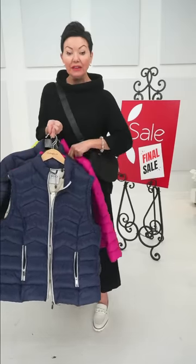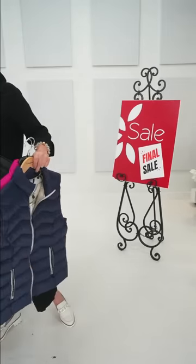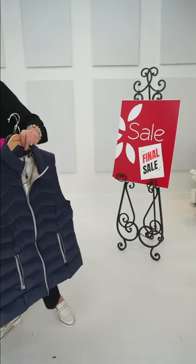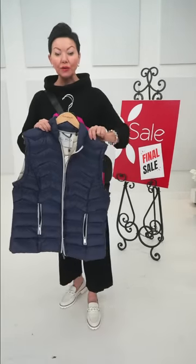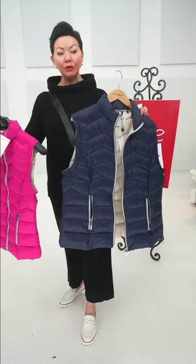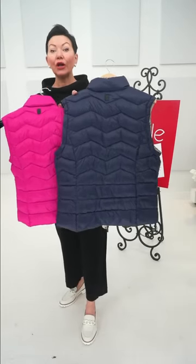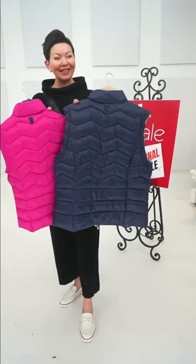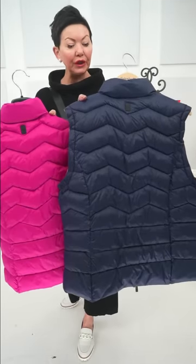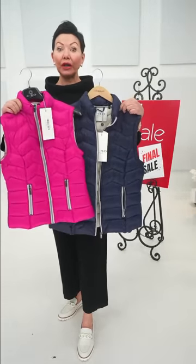And then the vest, it comes in two colors. Thank you, Rochelle. They're big, heavy hangers. So the vest was $110. It is now $77. So again, indoor, outdoor use here. Rochelle wears it under her hockey jersey or the jacket. Super cute. The chevron print, you can see the texture. And so in the navy or in the fuchsia.